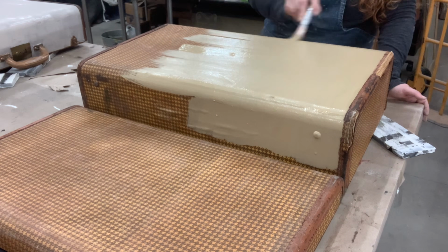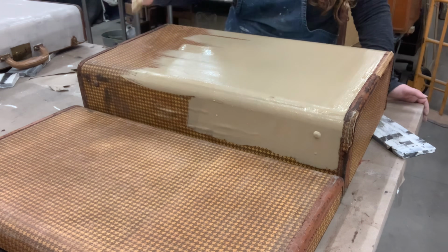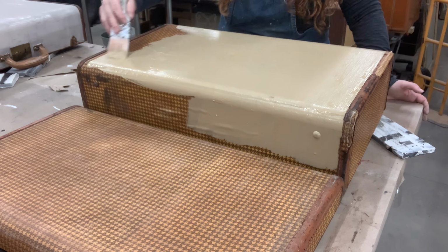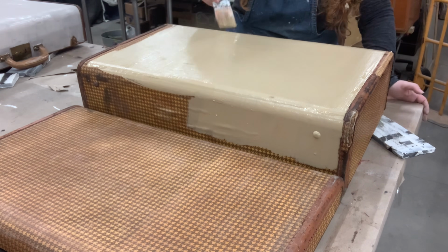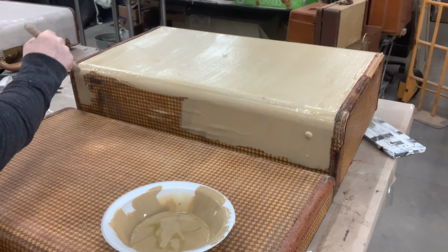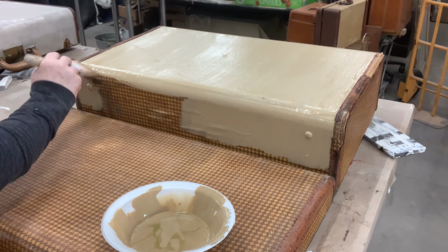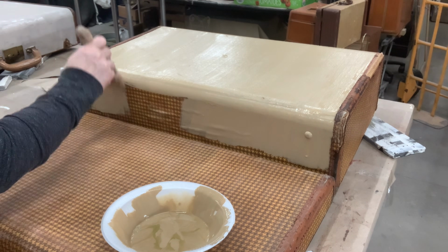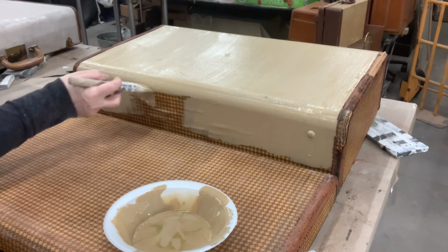Some of the edging on the bottom had come off, but I cleaned it and set it off to the side. I'm going to glue it back on, but for right now I'm not going to worry about it. I'm going to get that edge and try to make as straight a line as I can, just freehanding it. But I think that this will absorb into the fabric just fine.